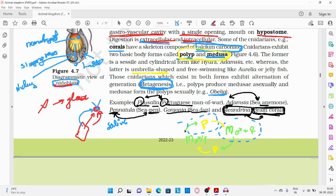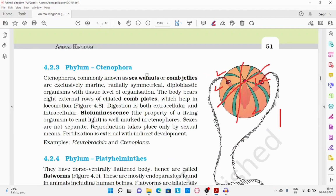So starting with Ctenophora, Cteno in Greek means comb and phora means bearer. So Ctenophora literally means comb bearers. Why are they called comb bearers? Because their body bears 8 external rows of ciliated combs. The things that I will mark with red will be the prime distinguishing features of that phylum, and the things that I will mark with yellow will be the general properties.